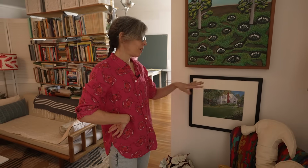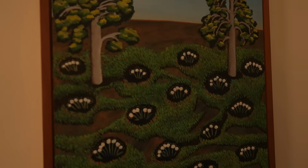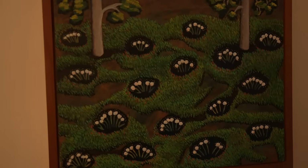So there's a lot of memories here with cousins and family gatherings. Everybody got a print of her painting, so that's mine.